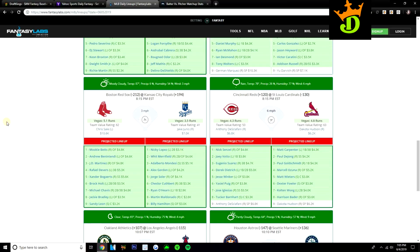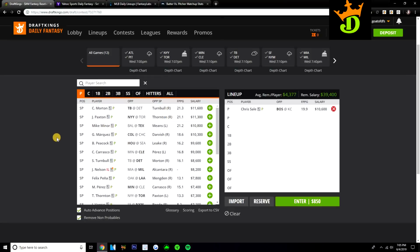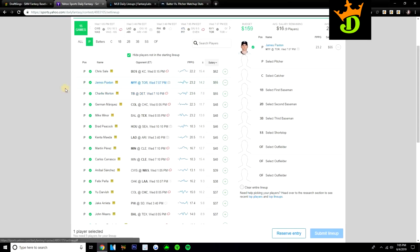The Royals' stadium's a pretty favorable pitcher's park as well. Sale's a heavy favorite, just has a lot of things going for him. And on DraftKings, I think he is the best SP1 option when you factor in his price tag compared to some of the other guys. But if we actually go over to Yahoo, Chris Sale is $62, and the next most expensive guy is Paxton and Morton. Both of them are $55. I think my favorite play on Yahoo is actually James Paxton at $55, since he's so much cheaper than Sale.